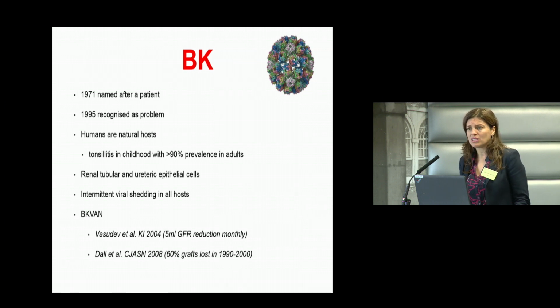But BK virus-associated nephropathy, as described in a really good paper from now nearly 15 years ago, can lead to a 5-mil GFR reduction monthly if not recognized and not treated. Also, in CJASN, a couple of years after that, there was a report that in a large series conducted over 10 years, 60% of grafts were lost due to the BK nephropathy.